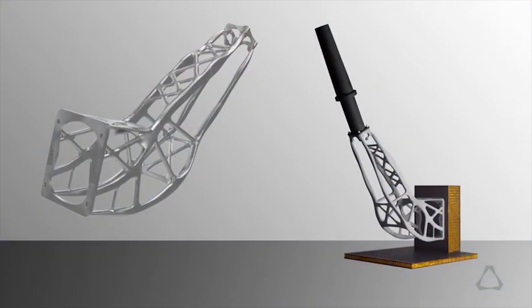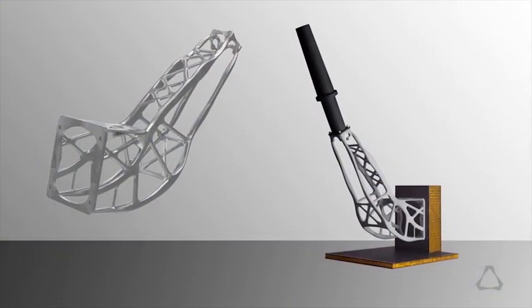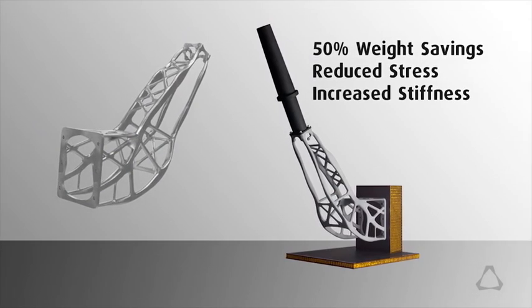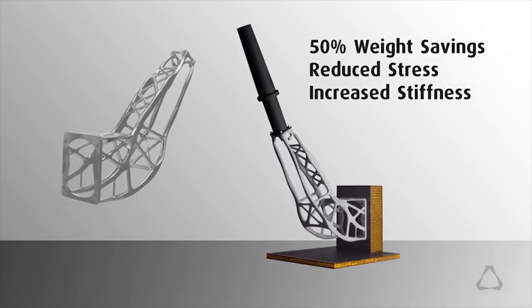The result is quite impressive because we could save roughly 50% of the mass of the item in comparison to the original design, at the same development time.